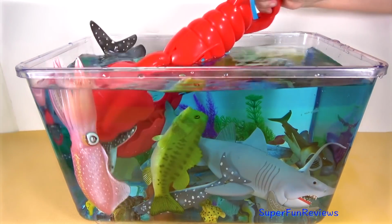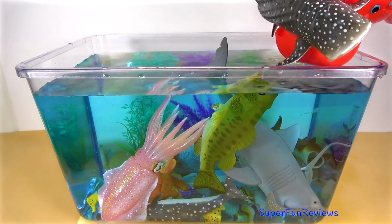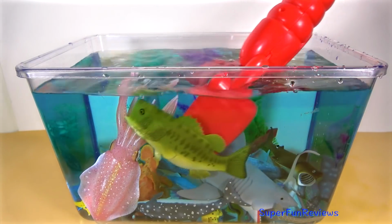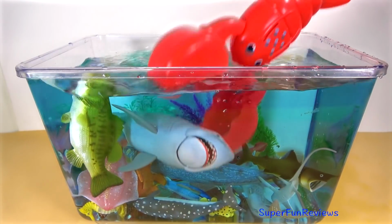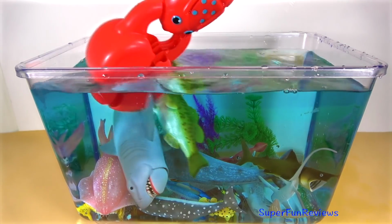I'm going after my new whale shark. It's really nice. And here's Jaws. Will be full of water. Makes it very hard to pick him up with Louie the Lobster.